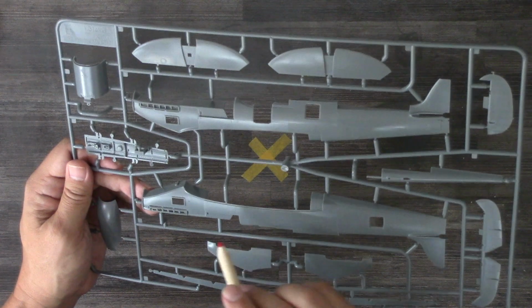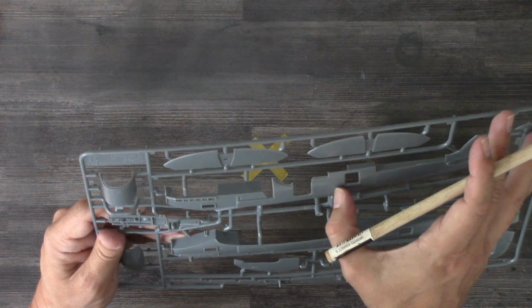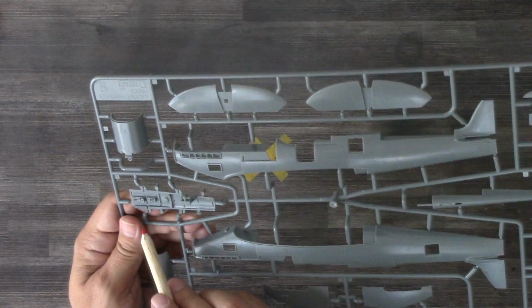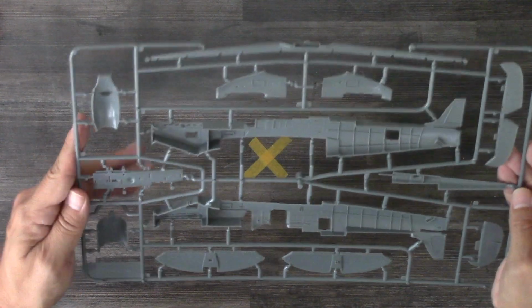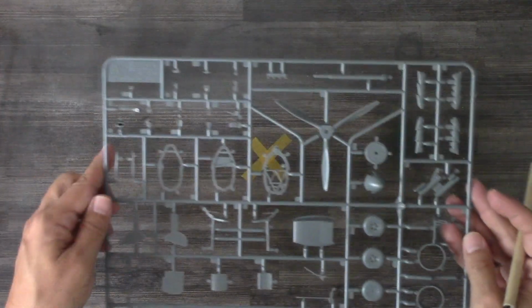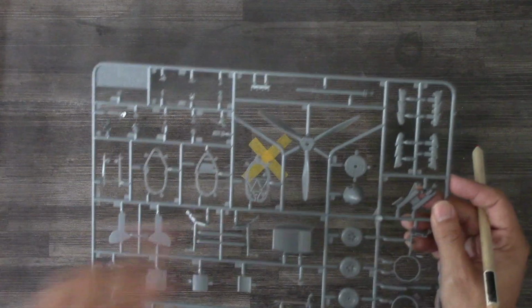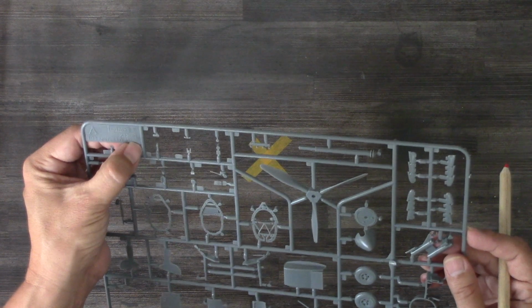Absolutely gorgeous, and the fine riveting detail on here is just something I've never seen. This level of exquisite detail, as well as the parts that you'd be able to see on the inside. Folks, this is something else. Beautiful kit. And finally, other than the clear parts, we have a second propeller. I'm not sure why that is. Let's see. Okay, this is for a Mark 1, 2 or 5.